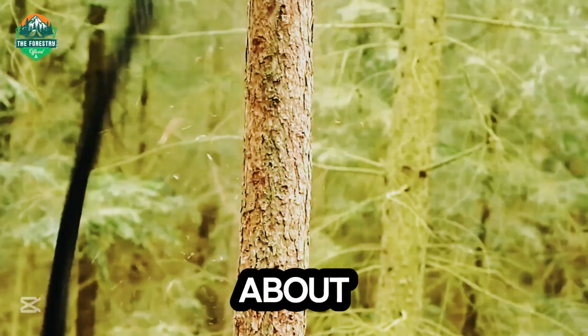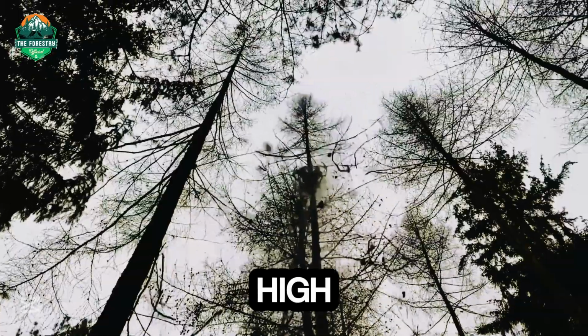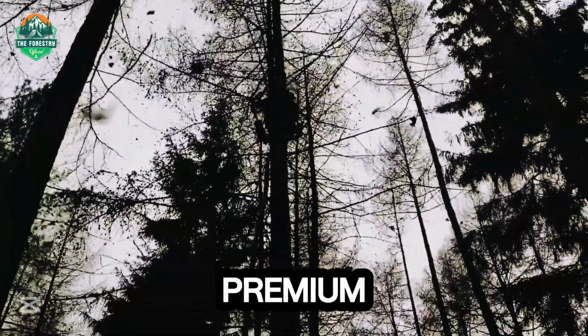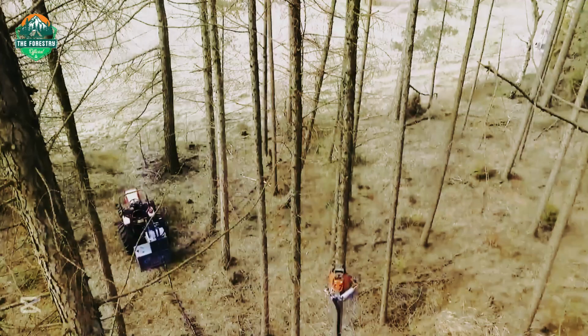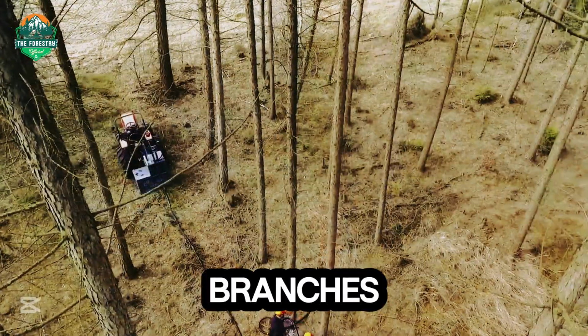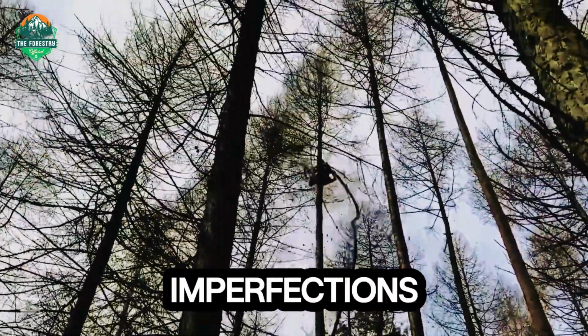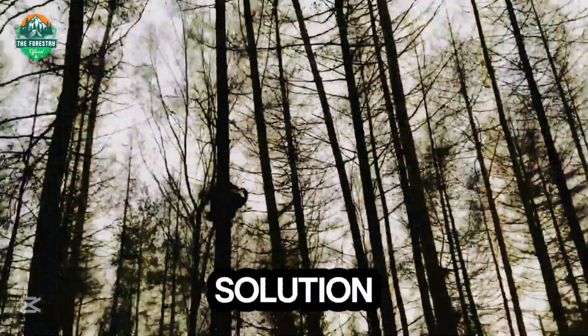If you've been curious about this machine's function, let me clarify. It's designed to cultivate high-quality timber, ideal for premium furniture applications. The key is eliminating knots. By strategically pruning dead branches, we encourage lateral growth, preventing those undesirable imperfections. An innovative solution, wouldn't you agree?